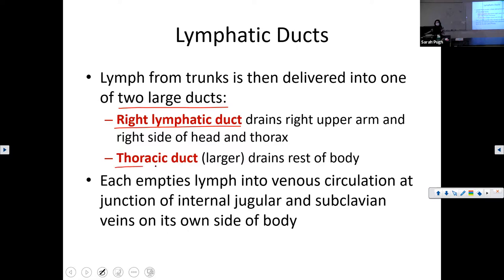The thoracic duct is much bigger because it is draining everything else. The left side of the head, left arm, and then all the left side of the body, including both right and left legs. All right, so it's going to be a little bit bigger.